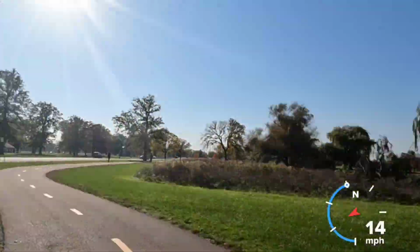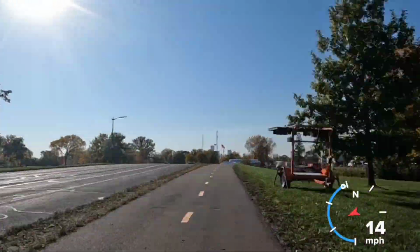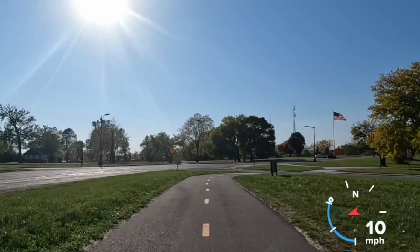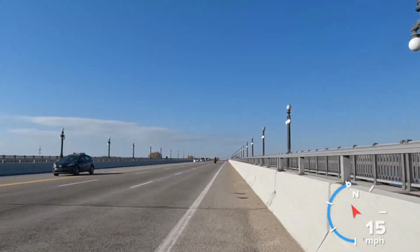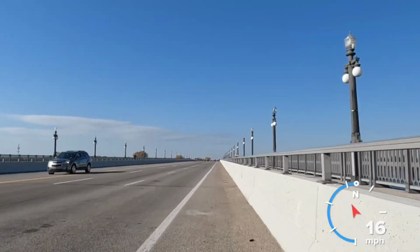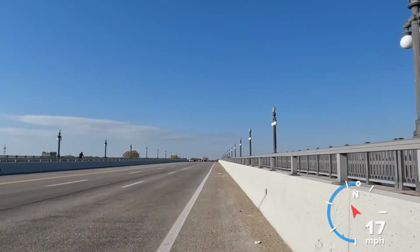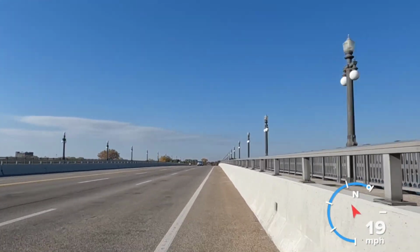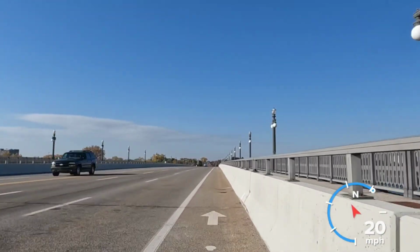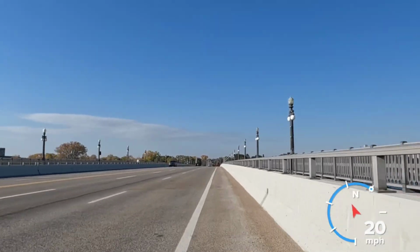And turbo would pretty much put you up to the max, which is where the motor cuts out at 28 miles per hour. So if you're on that, you're going pretty fast on that bike. But I never really got to that. I think I got to sport mode, where I got up to maybe 25 miles an hour.